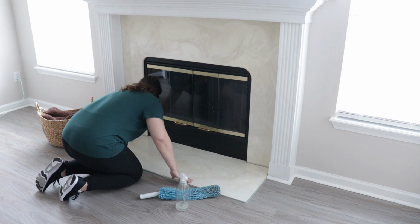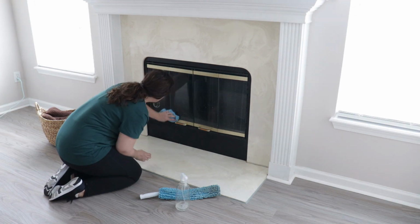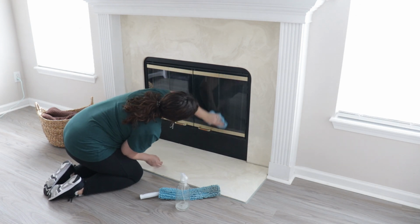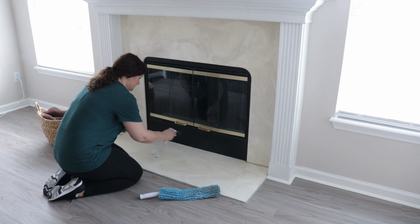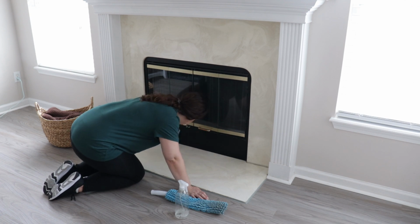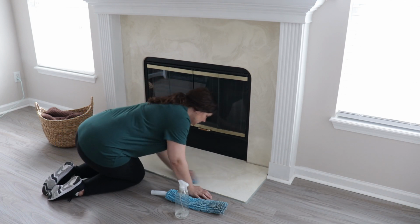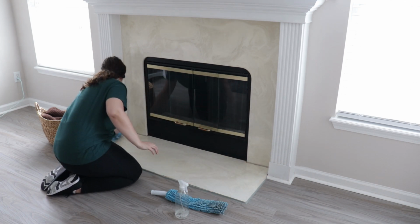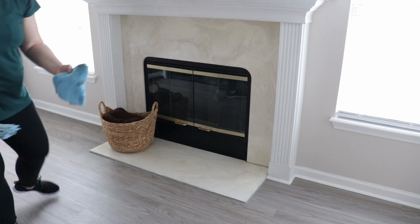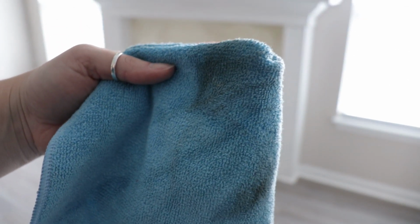So I'm trying to not get bogged down with cleaning projects and make them take a really long time. I know that the more I do this, the better it's going to get. And as you can see from this cloth, it was pretty grimy. So I'm glad that's been wiped down now.